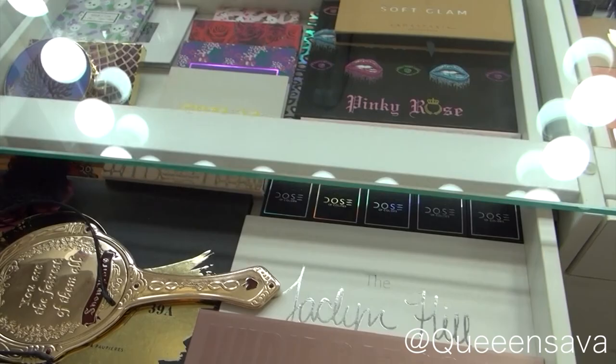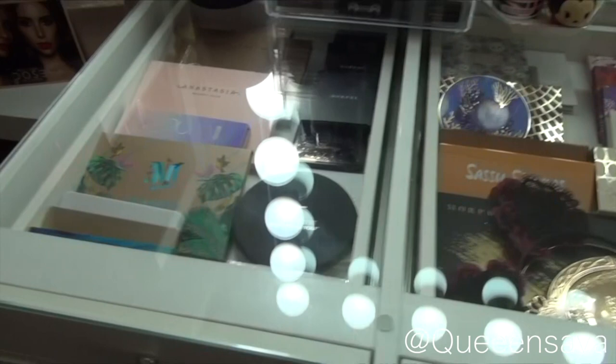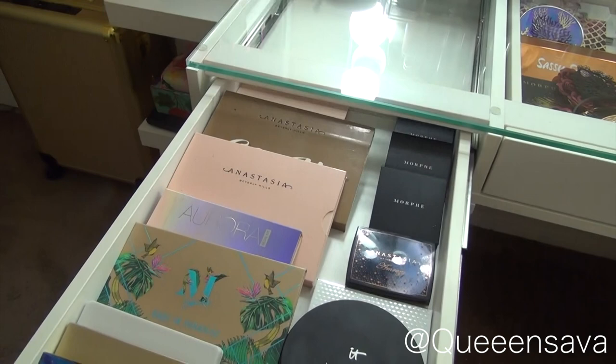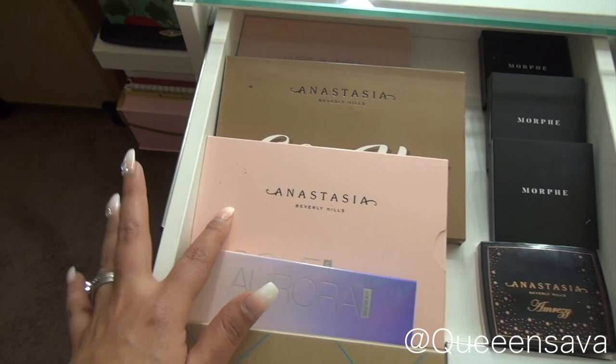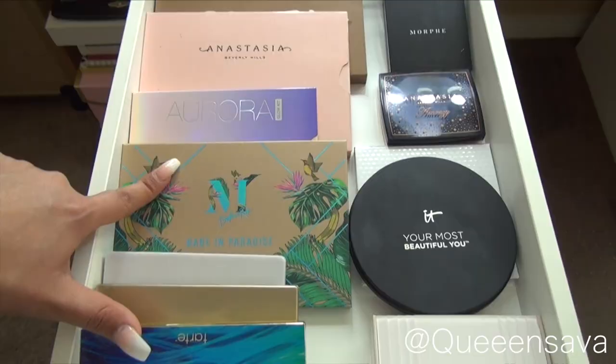Over here in this drawer right here, I have all my highlighting palettes and highlighters that I am currently using. Back here, I have the Wet n Wild Mega Glow palette. I have the Anastasia Glow Kit. I have another Anastasia Glow Kit. This is the Nicole Guerrero. I have the Aurora Glow Kit, Morphe and Bretman Rock Babe in Paradise.